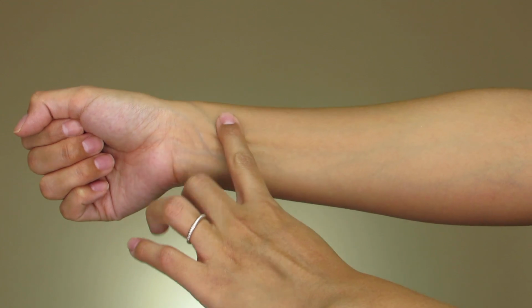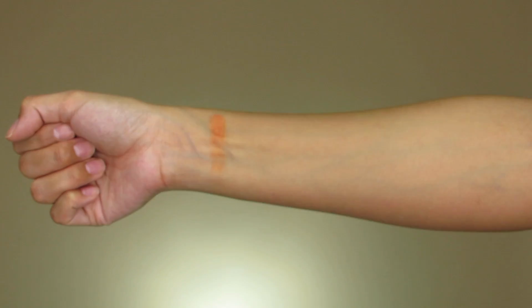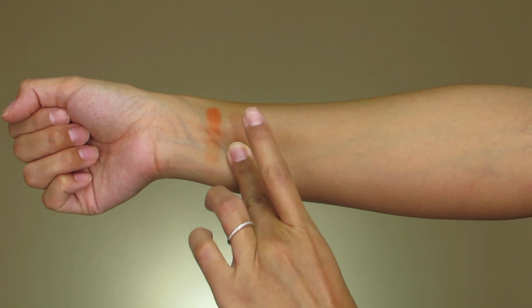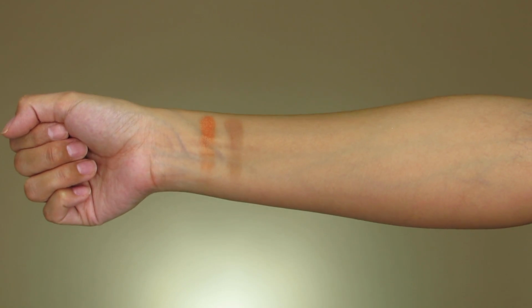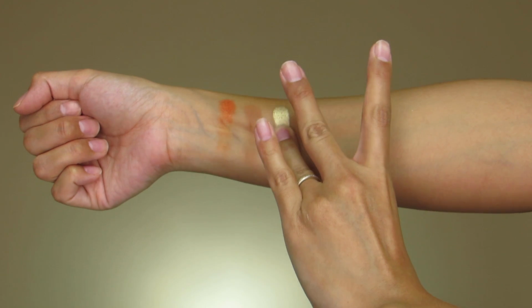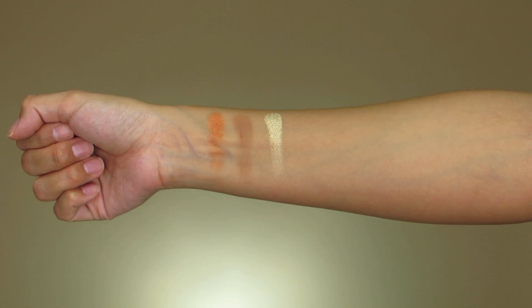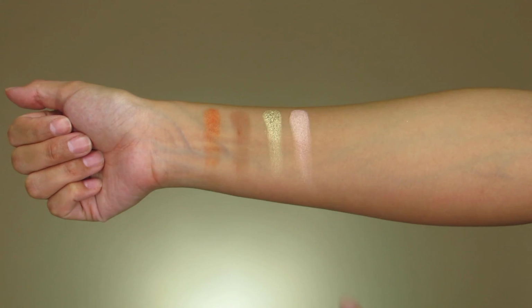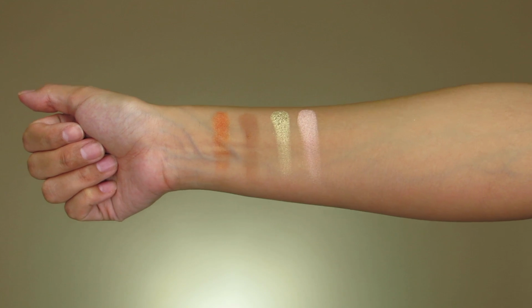So now I'm going to swatch each individual color with a finger on my forearm just so that you can get a better idea of what the eyeshadows actually look like outside of the pan. The first one up is Aries, which is my sign. This is a metallic fiery orange. Next one up is the Taurus, which is a matte camel brown. Next is the Gemini, which is a metallic antique gold. Next you have the Cancer, which is a soft peachy pink with a golden sheen.